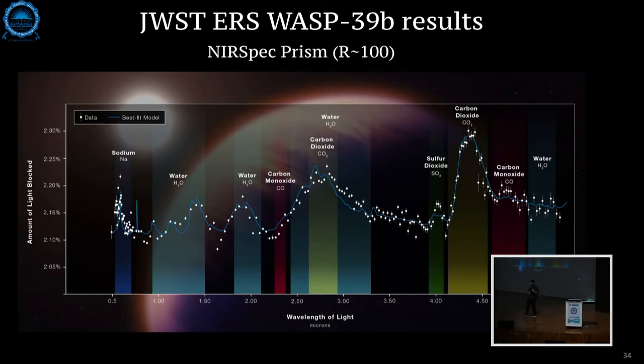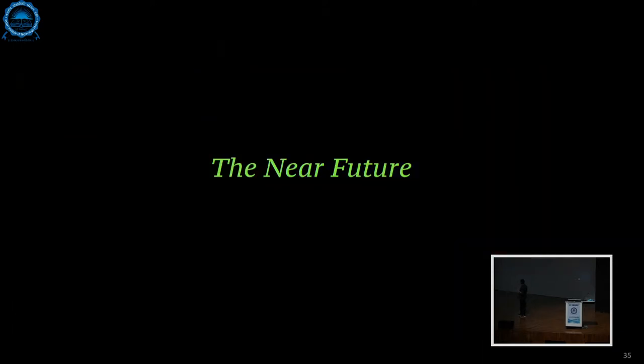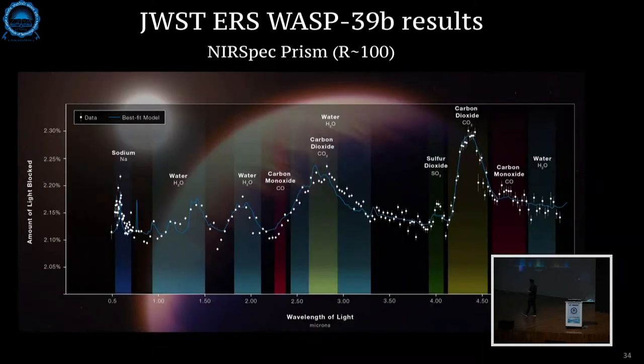So there are around four to five molecule detections in this planet, and using these molecules, we were able to constrain its atmospheric metallicity and C/O ratio. This was the main thing that we learned. I'm not showing the entire results. There is one more result, for WASP-96, and one of the students working with me has a poster here. So you can look at and understand the WASP-96 results from JWST.